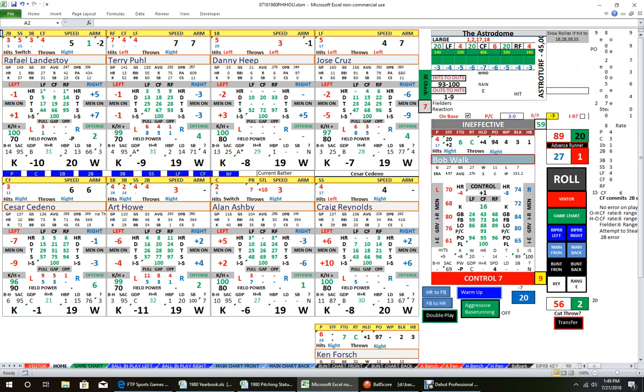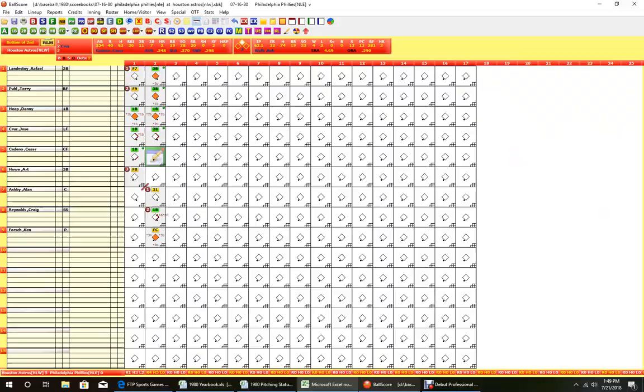And I'm going to pay for that. And not only am I going to pay for that, actually it won't be that horrible. We see that we rolled a 9, so the control does not cover that. We have a 20, and Cesar Cedeno walks on a 19 or 20, so he will walk. Well, that could very well save Walk a run, and I think we've just seen about enough for him.